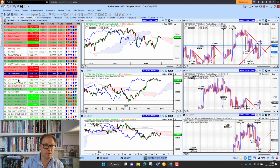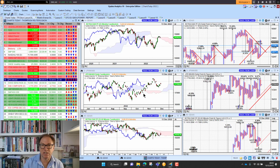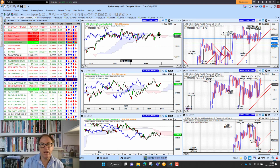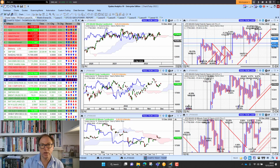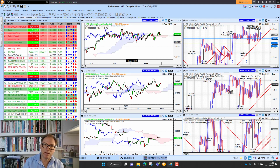The Japanese market up 0.4%. This has been looking stronger. Japanese banks in particular looking pretty strong. And we're seeing here that we're just holding that cloud support. And you can bet your bottom yen that the Japanese investors are watching the clouds, because the Ichimoku clouds, of course, originate from Japan.